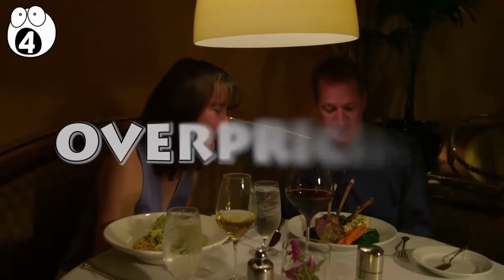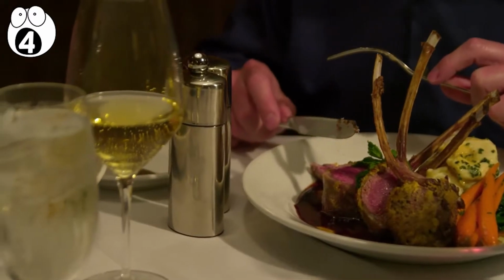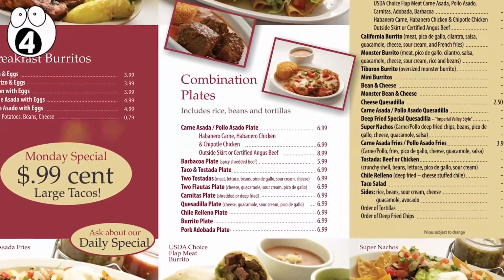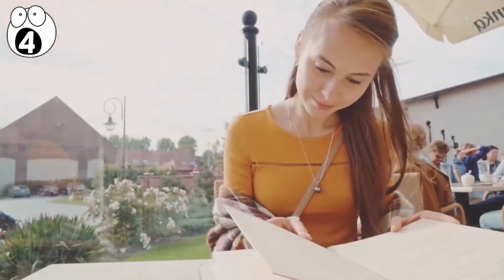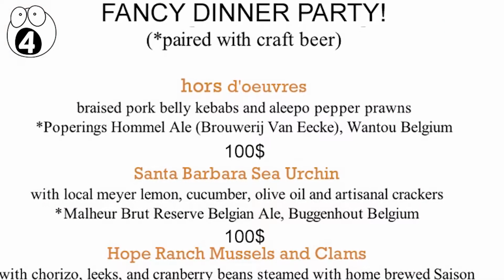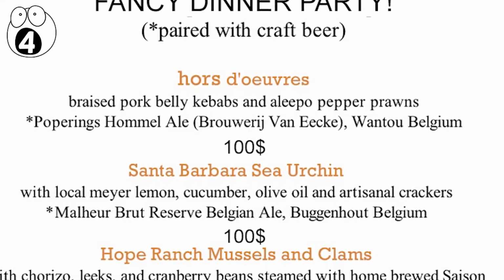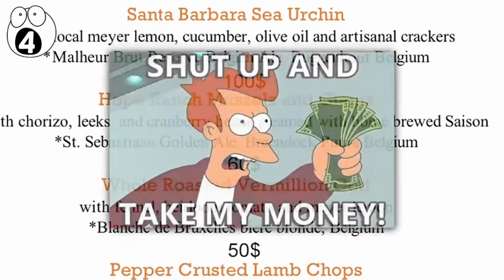Have you ever eaten at a fancy restaurant and noticed one of their most expensive dishes and then decided to go with a cheaper option? You may have fallen into a marketing ploy related to a cognitive bias called anchoring. The basic premise is that potential customers will rely heavily on the first piece of information that they see. For example, if the first entry on a menu is $100, we typically set that as our baseline price. Anything lower seems much more attractive, even if it's also heavily overpriced.